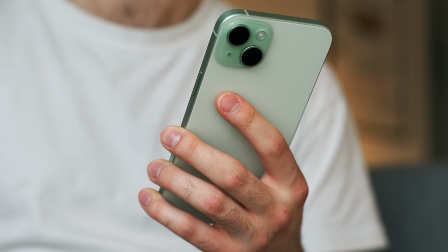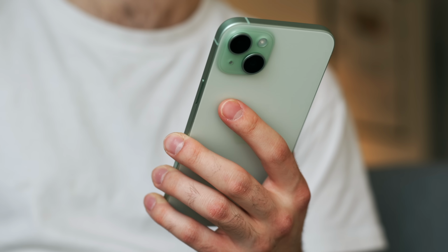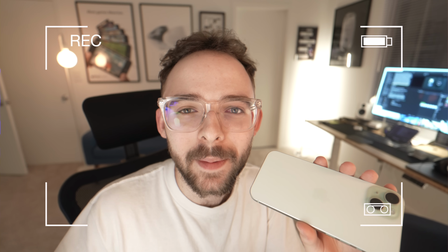Finally, battery life with the 15 Plus is absolutely astounding, incredible, the best I've ever experienced on a smartphone, and I'm actually using it as a mic because I completely forgot to shoot this segment because I didn't put it in my shot list, so it didn't get done. So I was in the middle of editing, I'm like, where's the battery portion? Where did I talk about that? Turns out I didn't, so here we are.